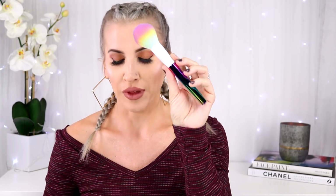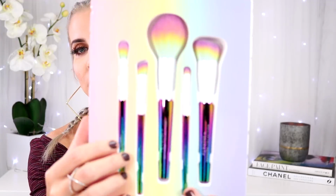The last thing is these fun brushes, and I'm going to open them up to see if they're soft, what they look like. These are so fun. So it comes with a powder brush, a kabuki brush, this fun brush for blending. If you have a daughter, a niece, you want to get it for yourself, pretty good deal for 5 brushes. Yes, I was doing the math in my head because I thought that I counted wrong.